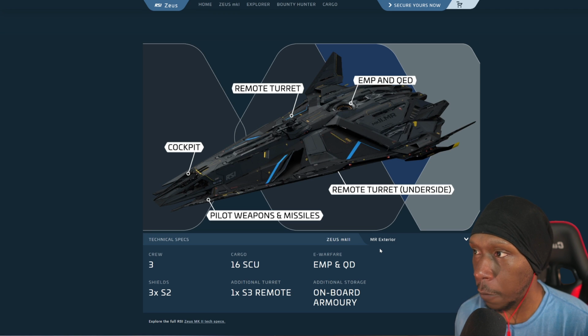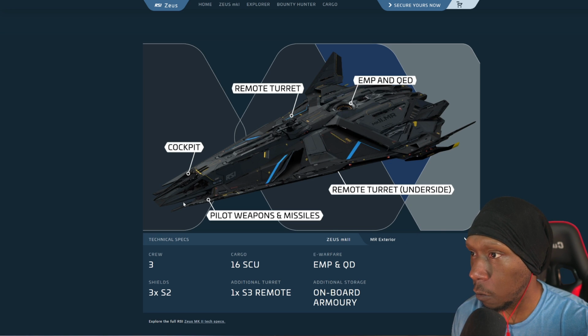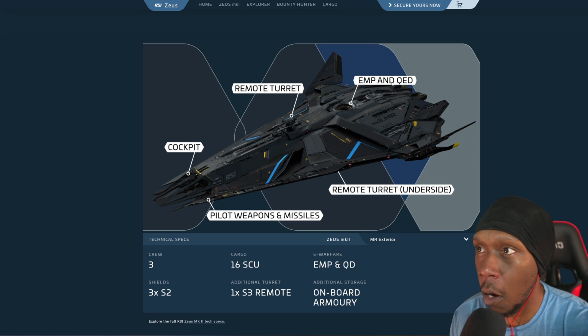Like I said, I love ships that come in this color, that are in this price range, that are super affordable, and you can play with 1 to 2 friends quite easily, right? So we have a cockpit up here. We have our pilot controlled weapons. We have a remote turret underneath, and we have another remote turret on top. So we have plenty of coverage. We have our EMP and QED, which is nice.